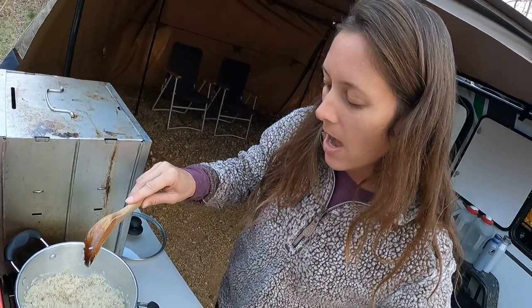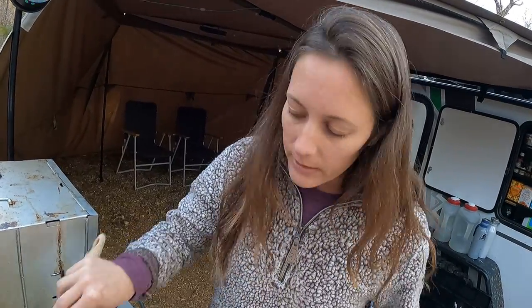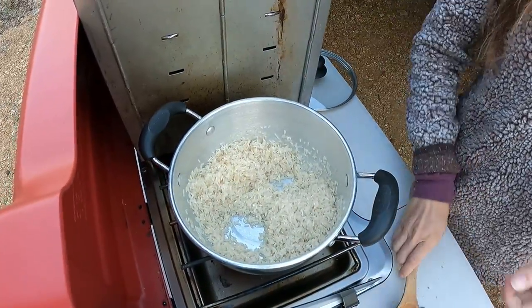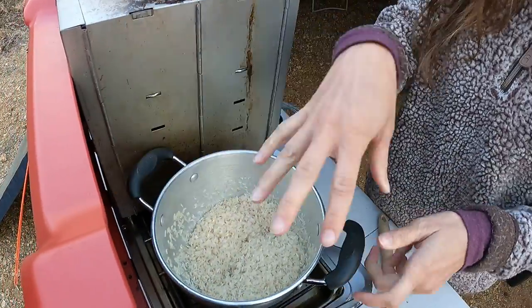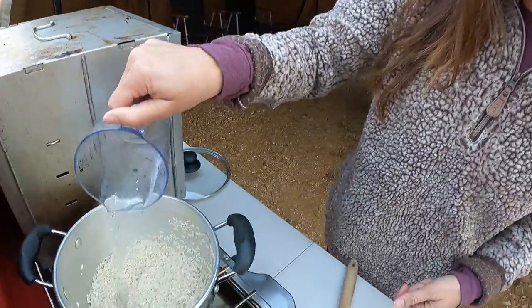I used to do that at the house when I had that, but I don't have the sieve anymore. So it'll be fine. It's going to turn out great. And we're just going to cook it like that. So I'm going to turn it around in this butter until it becomes golden, and then we'll add the rest of the ingredients. Rice is good and golden.